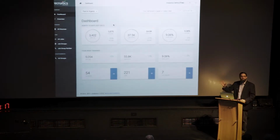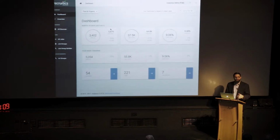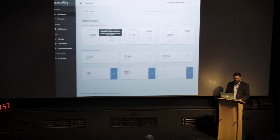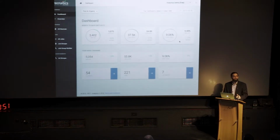So at the forefront of our platform, you see our dashboard to give you a little bit of an insight of what's happening month to date and how that compares to the prior month. So you see we track the 3 key metrics on the front end of job advertising: applies, job visits, and conversion rate. You can see we're doing pretty good in this demo account, 26% up month over month on applies, visits, and even our conversion rate has improved.